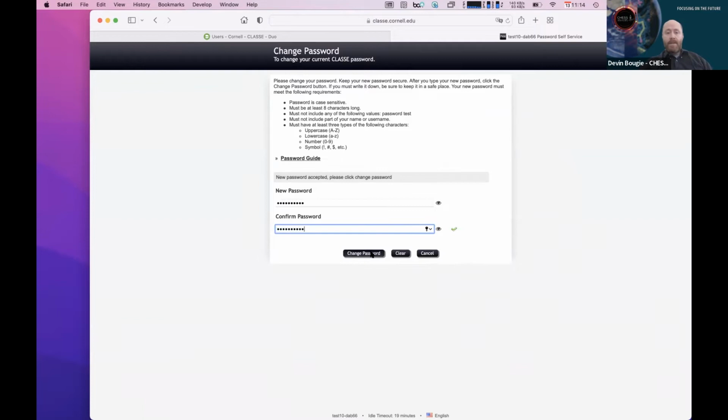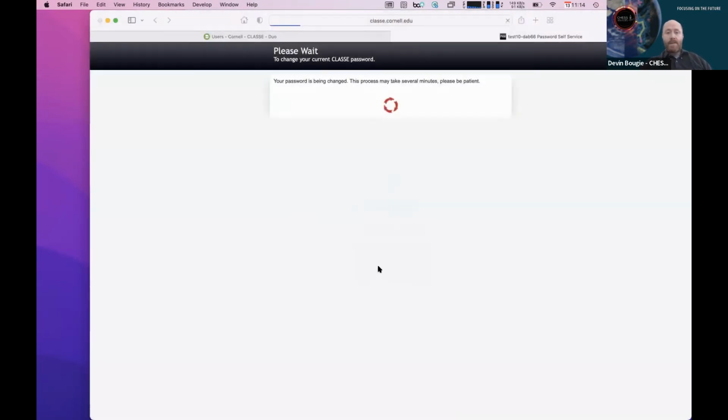Once I've done that, it has various guidelines that are listed there. I'll set the password. And it takes a little bit to synchronize through all of our Active Directory domain controllers. It says several minutes, hopefully it's more like one.